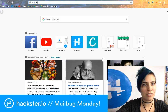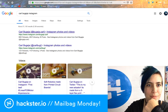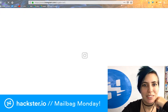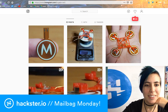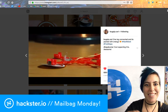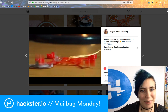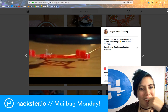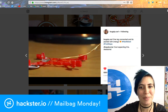Let's just look it up. He's been posting stuff on his Instagram. Come on, load. Super, super cool stuff. Check out this little wiggly robot. Look at it wiggle. So he's got a 3D printed frame, a magnet in the little holder, and then these two thin wires going to the PCB actuator. And all it's doing is switching on and off the current. It's incredible.